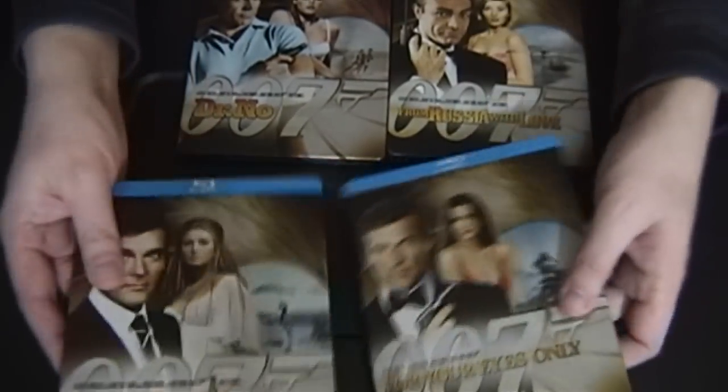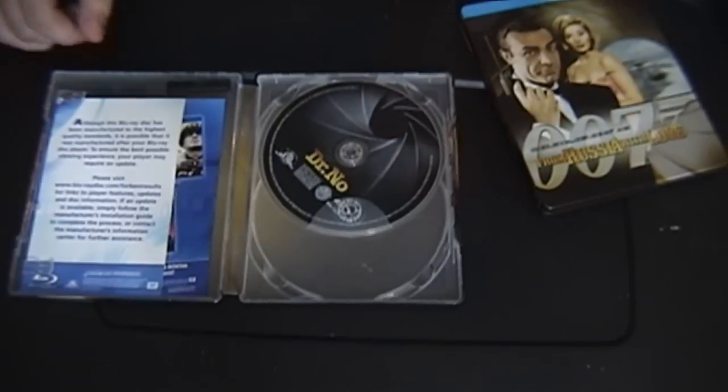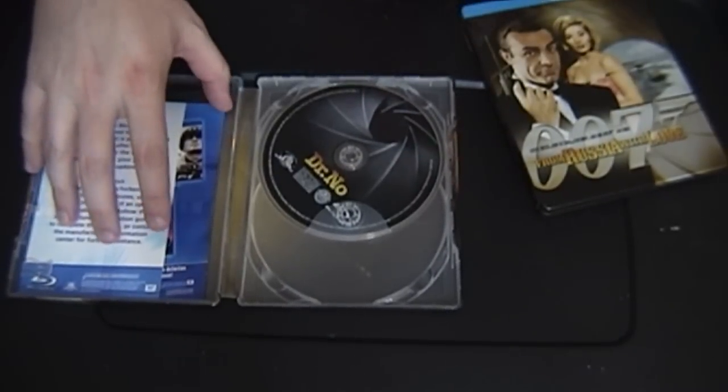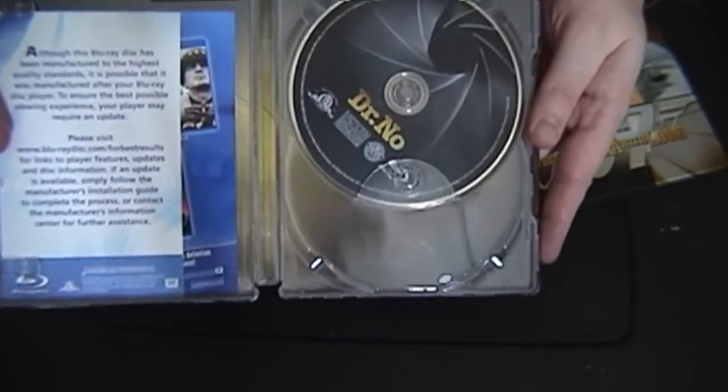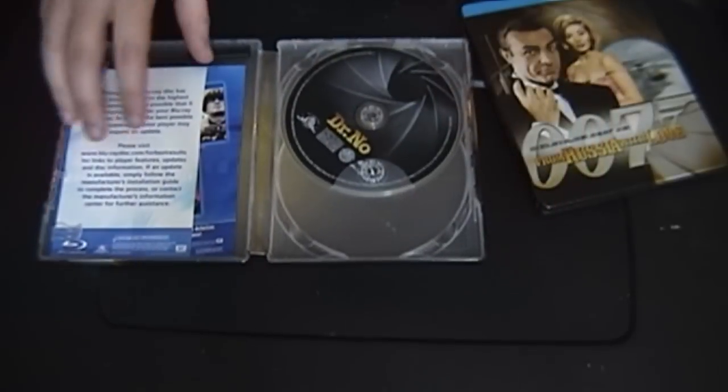Now, I'm not going to bother showing you inside every single case because there's really not a lot to them, but let's take a quick look here. Here's Dr. No. This is kind of strange actually because it's a single disc. Okay, this isn't a mistake. There isn't a disc missing. It's a single disc, but it's clearly in a double disc case. Like, what the hell's up with that?